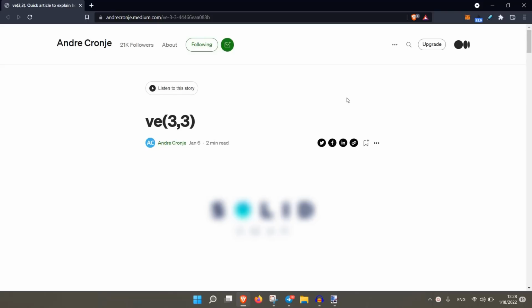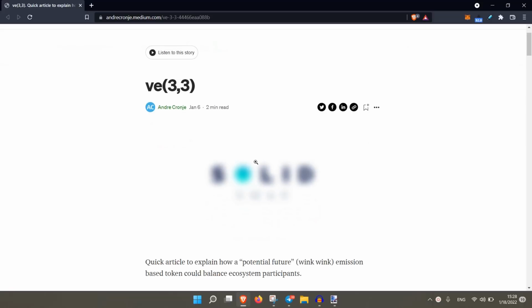Today we're going to take a look at Andre Cronje's VE33, or Solid Swap, or Solidly, whatever he's calling this thing. I don't know how to pronounce it. But anyways, I've read through these articles and I would encourage you to come and read them as well. Basically what I'm going to say is what I understand by reading these articles. There's a few of them here, so you're welcome to go and check them out. But I'm going to swing over to a flowchart and explain what I understand about this VE33.